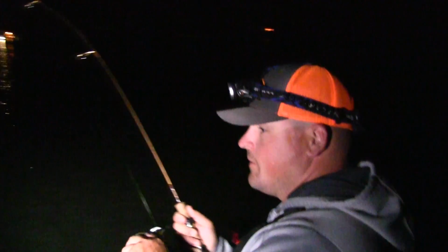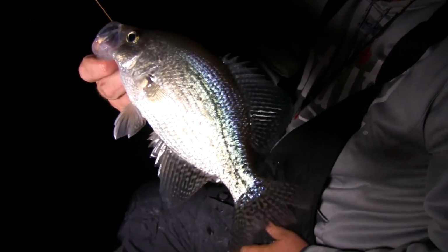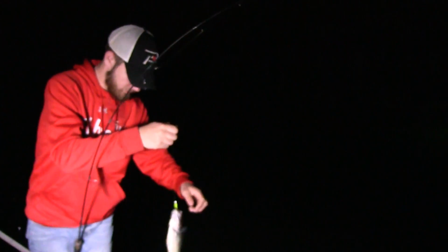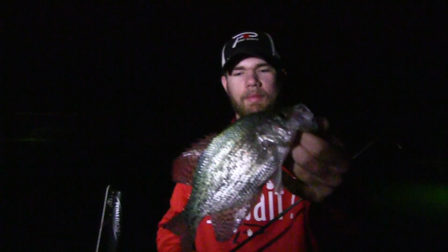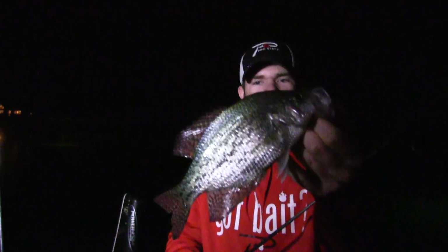That's a crappie, baby. It could be a little bounce crappie. We got a double. Here's number one. Nice little slab there. Slab daddy. All right, there's one. Up and in. Number two. Nice fish. Sweet. Not a bad little crappie. Got a little chartreuse, good Fireball.